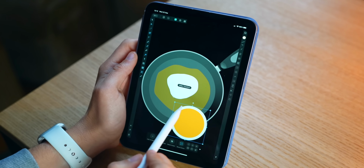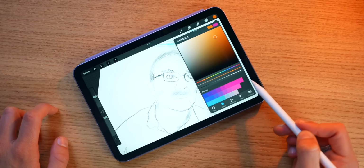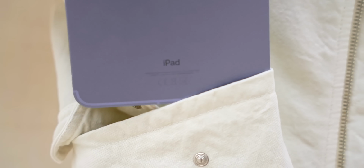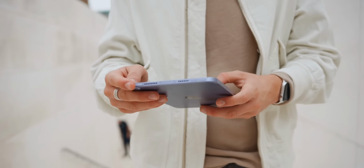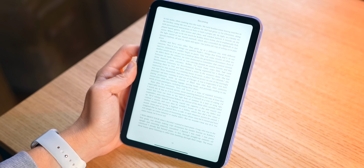I love the fact that I can use my Apple Pencil with a device that is this small, that fits in most of my jackets, in my fanny pack, in all of my backpacks. I just love it. I use the iPad for a lot, and especially for reading. I love reading on the iPad Mini.